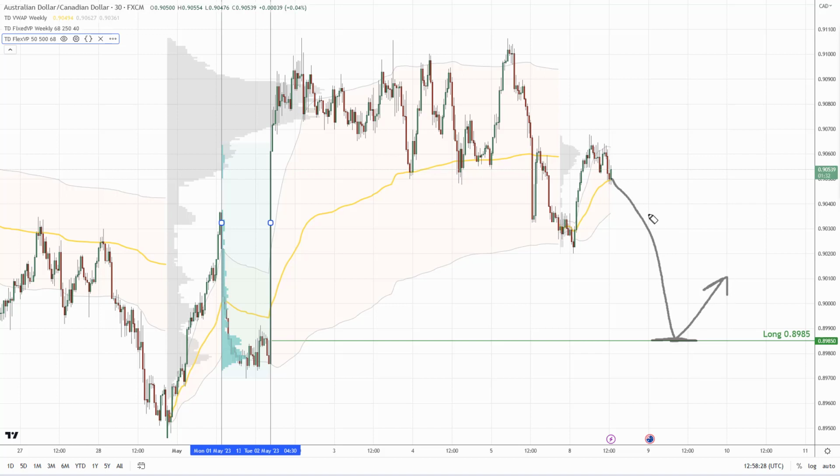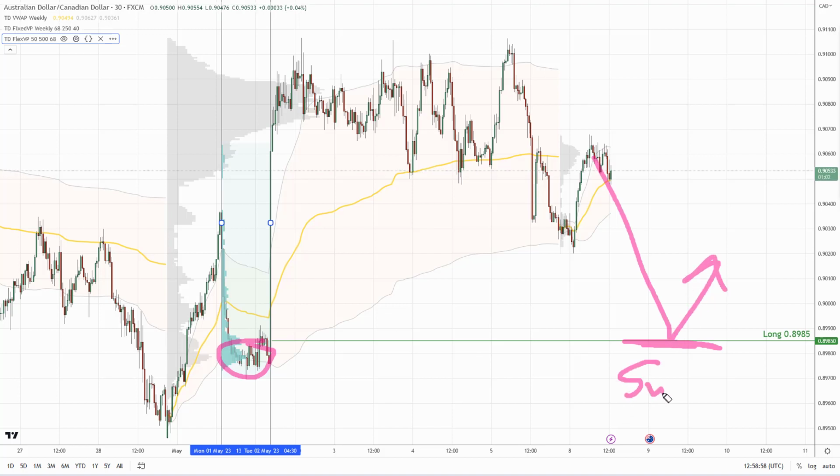People often ask me if I speculate on the price dropping to that level, and I don't do that. I'm only saying that if the price drops to this level, and it doesn't need to drop there, okay, it may just go upwards and never hit this level again. But if the price drops to this level, chances are buyers from here will want to defend that zone and push the price upwards. All right, so that's why this should work as a support.